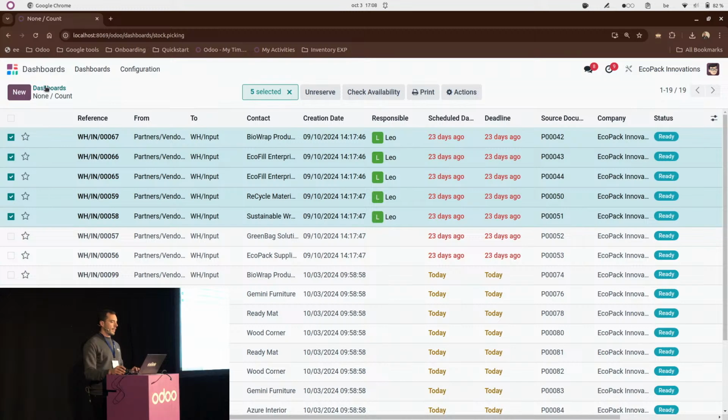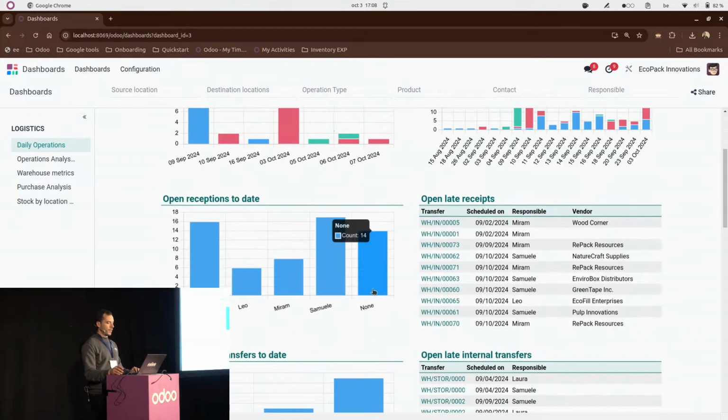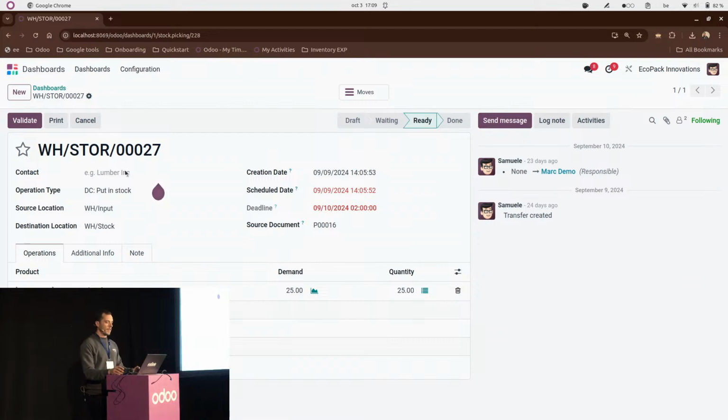And in a few clicks, I can assign this, and when I refresh the page, I will see the number of non-reduced, and Leo is going to take more operations to run. So this is going to be great for the warehouse manager, who can really have this stepping-back overview and then act directly and take actions on this. And again here, we can go much more in detail and go directly into the transfer itself and analyze all the information linked to this.